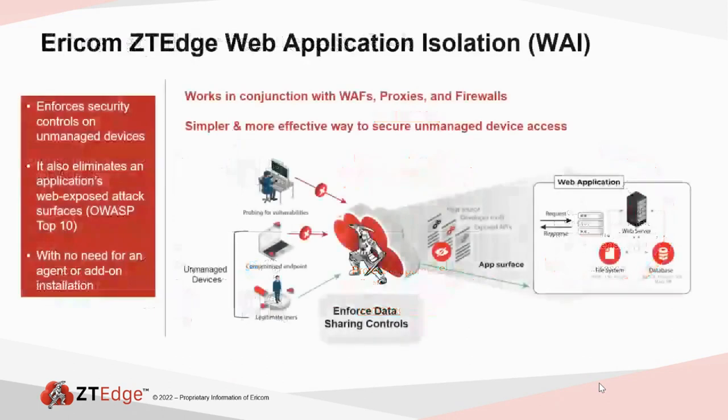Ericom has a unique solution that works in conjunction with other leading gateway solutions like F5's WAF or Palo Alto's Prisma Access or VMware firewalls that is a game changer. Those are not my words. Those are our customers' words. A game changer for securing unmanaged device access and protecting internal and web cloud-based applications.